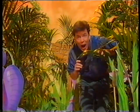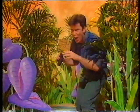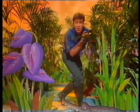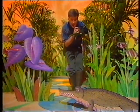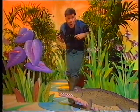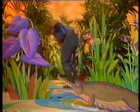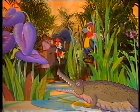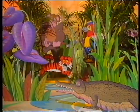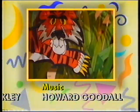Creepy, creaky creatures hiding everywhere. Better watch out for a crocodile. If you see one, do take care. A crocodile! I'd better creep out of here. Bye! Ha ha ha!